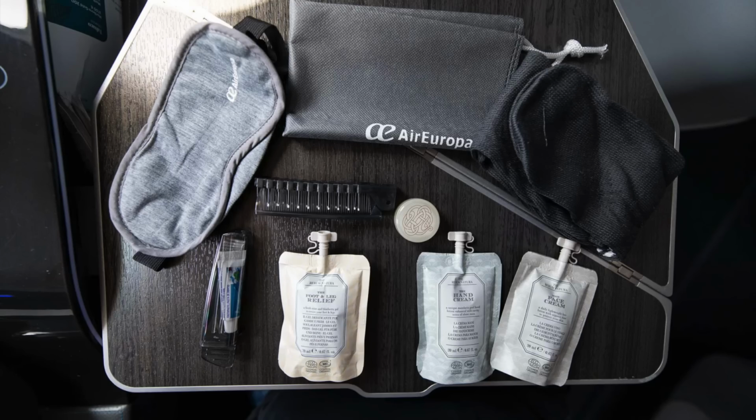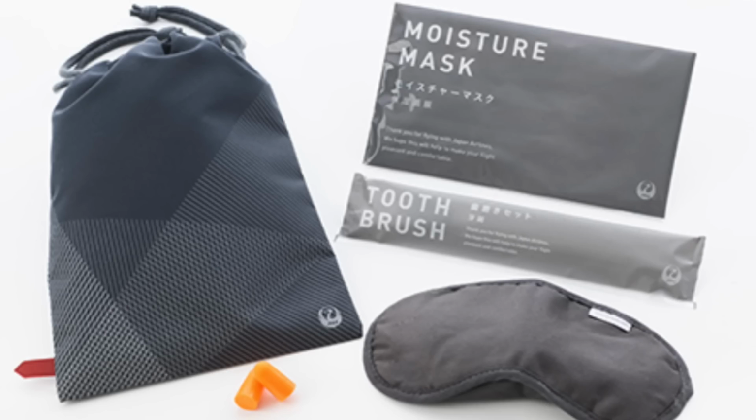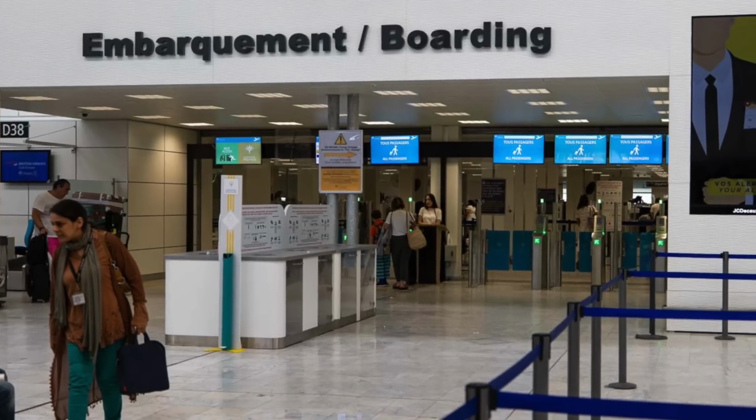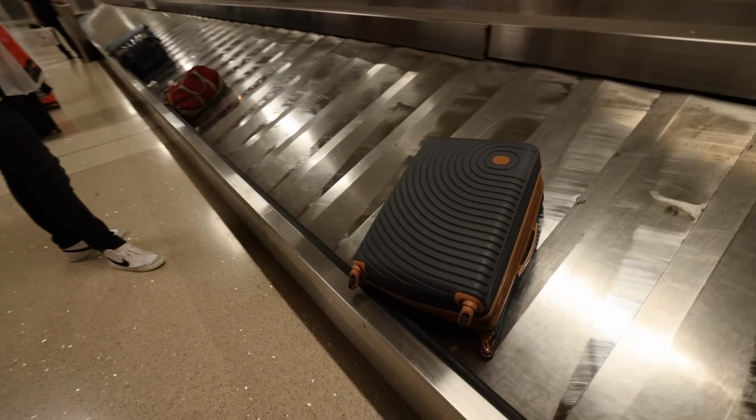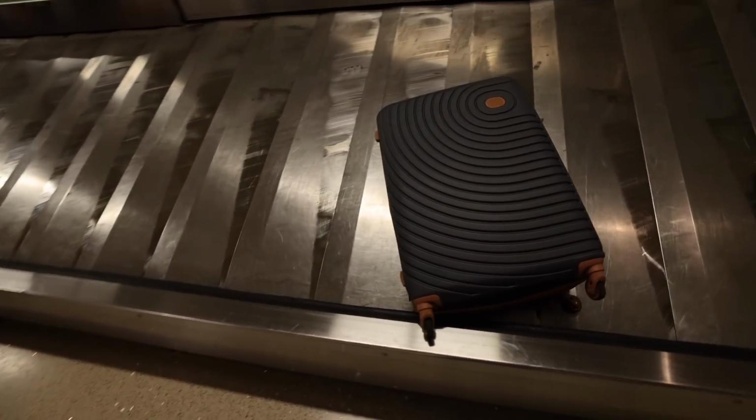I can get by without that. The amenities pack, which on the last flight was very ordinary. Priority boarding, well, this flight wasn't full, so that didn't make any difference. Priority luggage, half the time it doesn't come out in front of anybody else's luggage. So far, I'm loving it. And I think it's exceptionally good value for money.